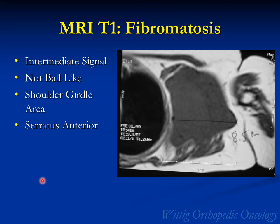This is showing a T1 weighted MRI of a fibromatosis in the shoulder girdle up against the chest wall. And you can see it's not really growing like a ball. It grows within a regular border, and it's intermediate signal similar to muscle on the T1 weighted image. This one is involving the serratus anterior muscle.